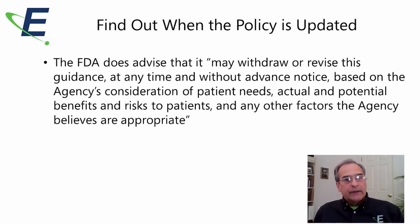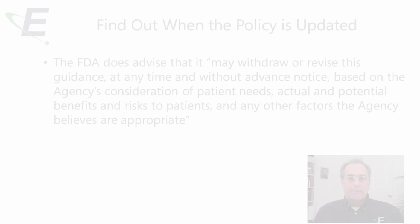This policy can be changed or withdrawn at any time and without advance notice. This is something that means the pharmacy has to be on top of it. So stay in touch and follow the careful instructions from FDA to make sure that you stay within your proper boundaries here. Thank you, David.